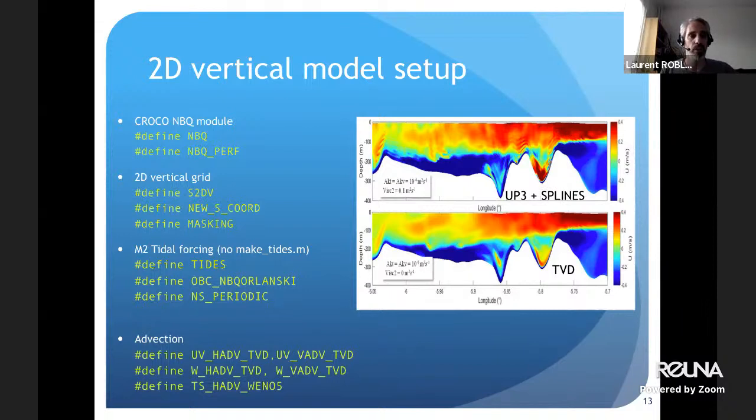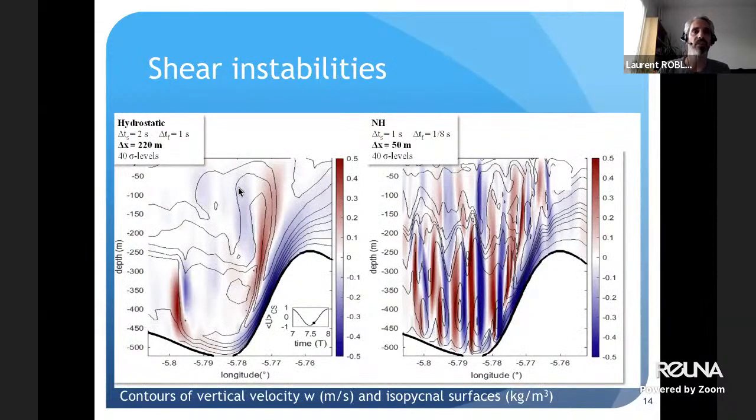In the advection scheme section, I will advocate, as Patrick mentioned just before, for dedicated advection schemes such as TVD or WENO5 if you use a subgrid scale closure such as GLS or Smagorinsky, just to avoid the numerical diffusion in your simulation. This was already shown by Patrick, but it is really important to get rid of this noise. In this first result, we compare two simulations on the same 2D vertical plane.